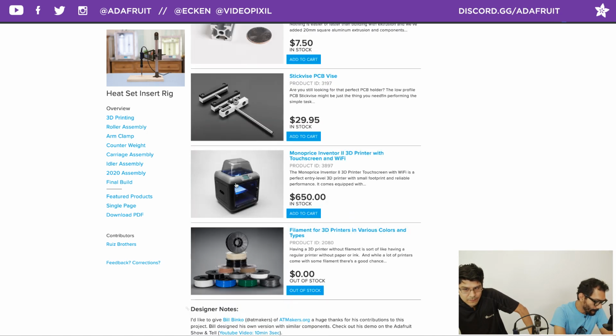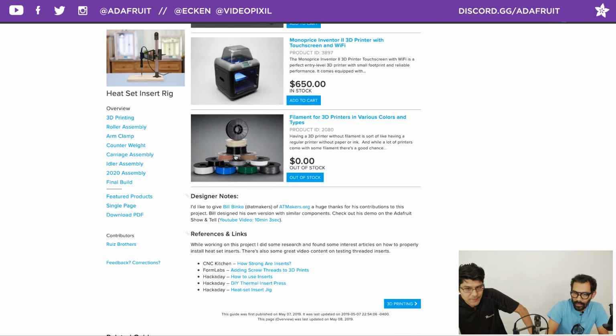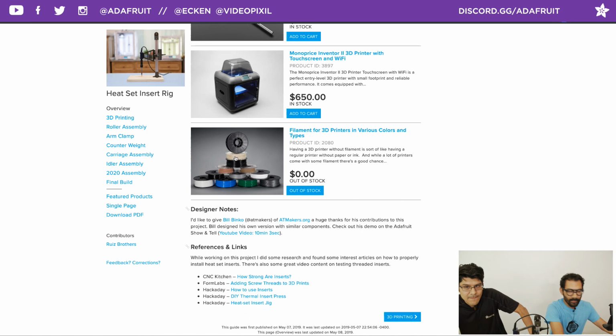This printer, my favorite printer, the Inventor II. It's from Flashforge, but Monoprice. It's a nice printer. It fits all the parts. We got one of those. Filament, set it and forget it type printers. Yeah, I like it.